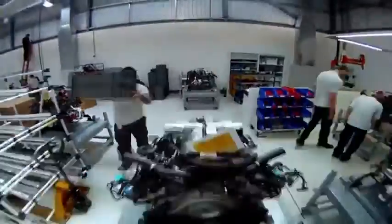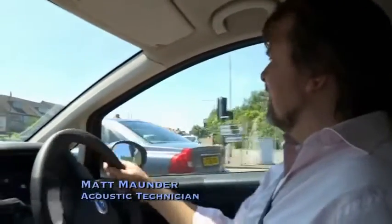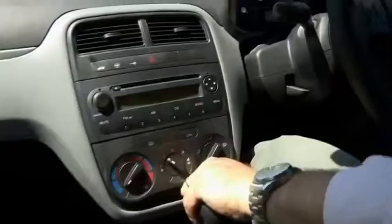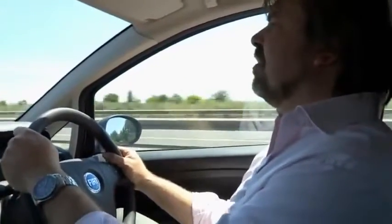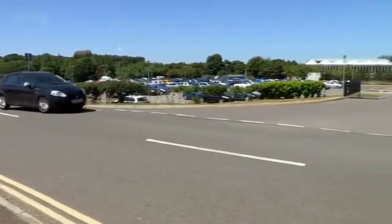But this company doesn't just build the engine, they also create what it will actually sound like. My name's Matt Maunder. My job is basically to make cars go vroom vroom as nicely as possible. That's my job. You might think the sound of the engine is just a byproduct of the moving mechanical parts, but it's actually been designed by an engineer. If you've paid extra money for a sports car, you really want to have something that's going to make the hairs on the back of your neck stand up, a bit more vroom vroom.